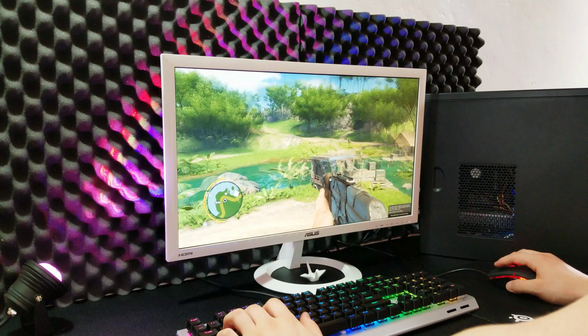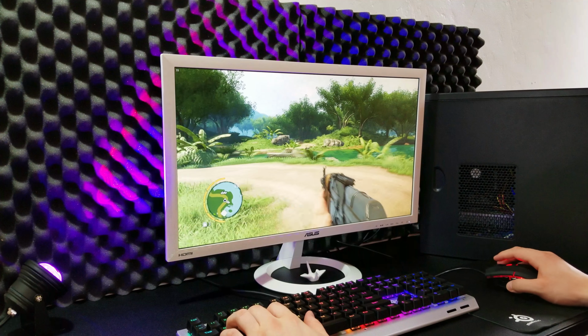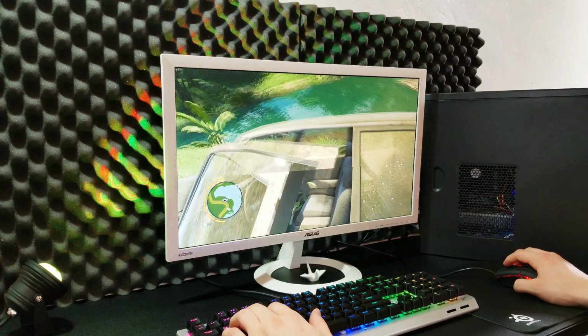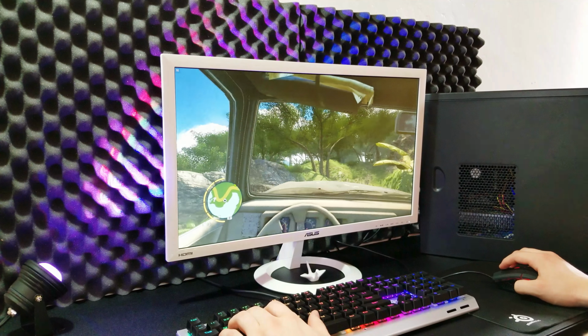An older game, Far Cry 3 at full HD, high settings ran at 25 frames per second, but at low settings it ran at an average of 42. This game wasn't that bad because in older gen consoles they played at 30 FPS. So this game feels pretty good. Sometimes it even runs at 50 FPS depending on the scene.